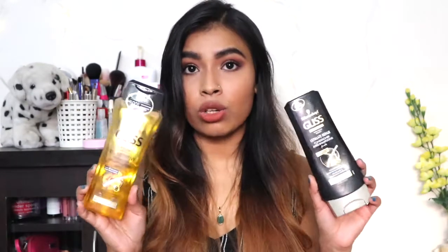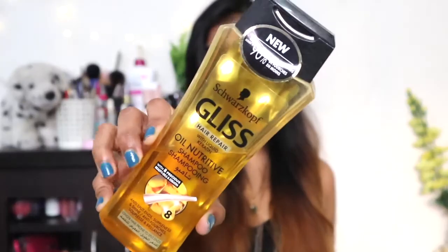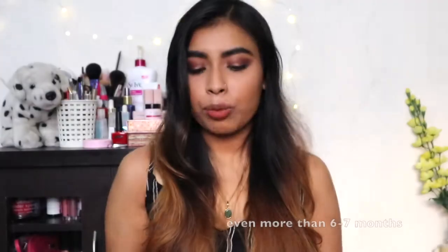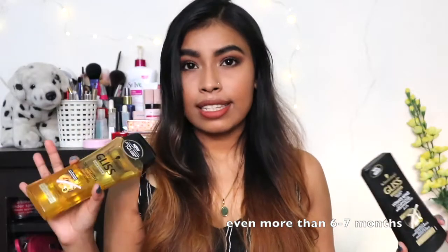For the shampoo and conditioner, I really like the Schwarzkopf one, and this is the Schwarzkopf Gliss Hair Repair with Liquid Keratin Oil Nutritive Shampoo. I have been using this shampoo for almost 6 to 7 months now. In fact, all these products I have been using for the past 6-7 months. So yeah, this is the Schwarzkopf Gliss Hair Repair with Liquid Keratin Oil Nutritive Shampoo.